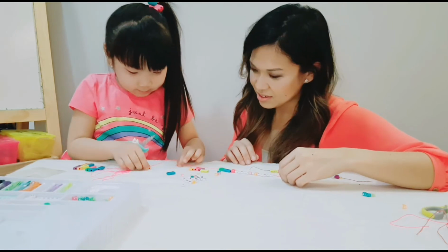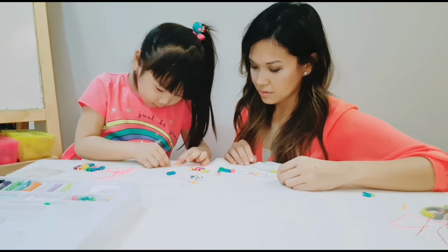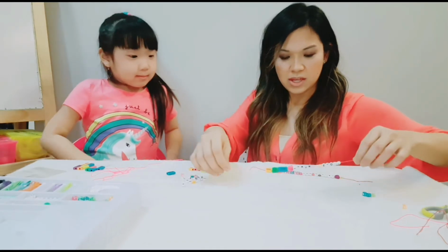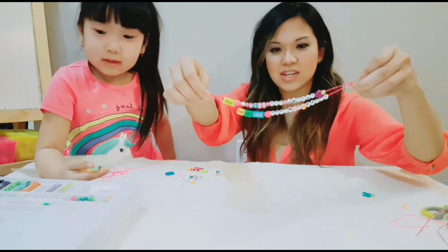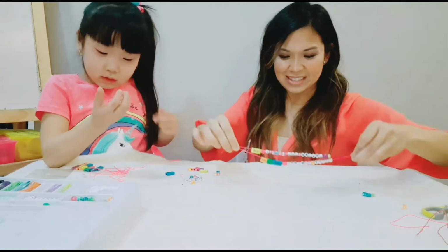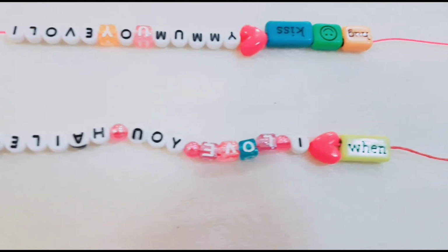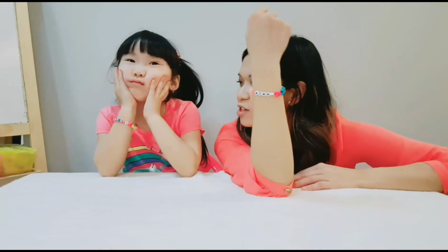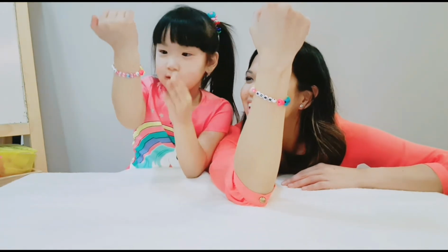There you go. And hug. Perfect. Okay, so here are our bracelets. So you're finally finished, guys. But we have to make my name. Here's our bracelets. Yeah. What does yours say?